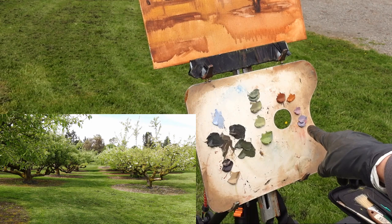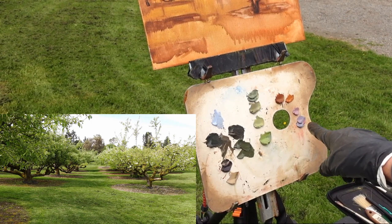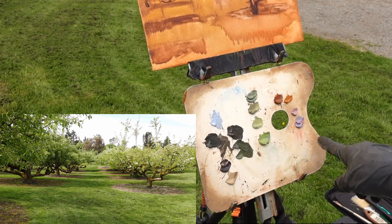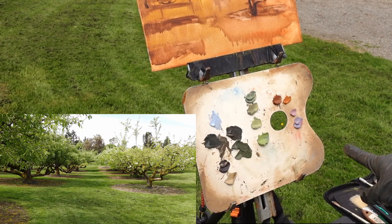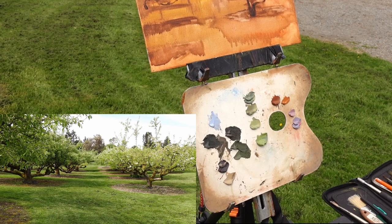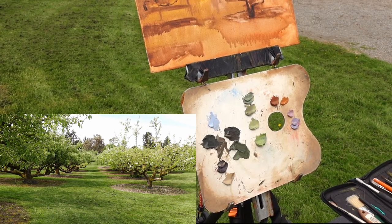And I've got a little bit of lavender mixed up. I've exaggerated the red and the blue. This is the bark of this foreground tree where the light is on it, where it's not covered in moss. It's a really pretty lavender. I'm not going to use much of that, but I do want to throw it in there. I think it'll help that center of interest tree pop.